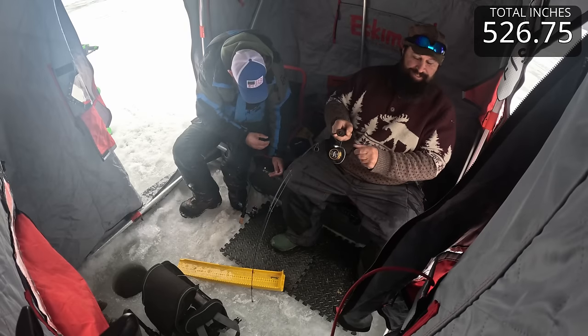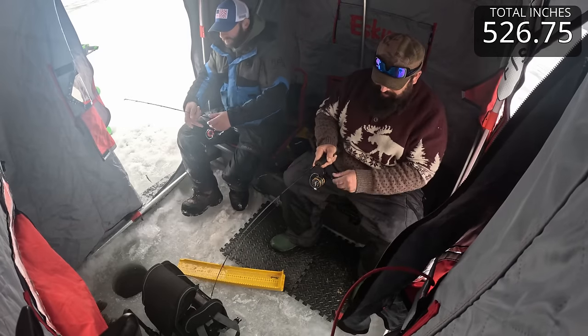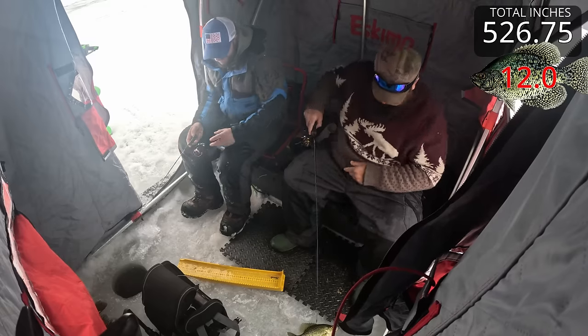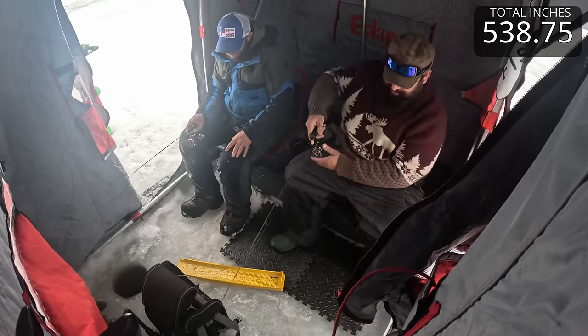I caught the tiniest one in the school. Yeah. Now he's getting bigger. Now he's getting smaller. Now he's getting bigger. I think I foul hooked him. Nope. That's the fastest. You know they're not very big when they can pop it out of the hole. Gosh, you scared the school, old Joe.